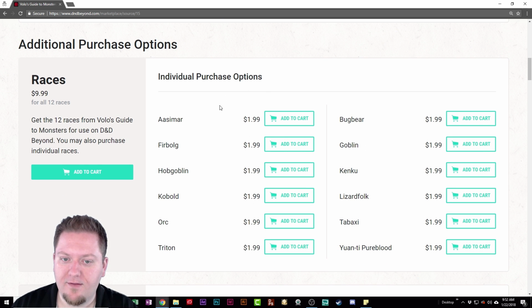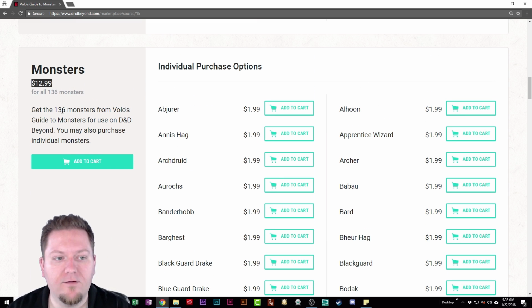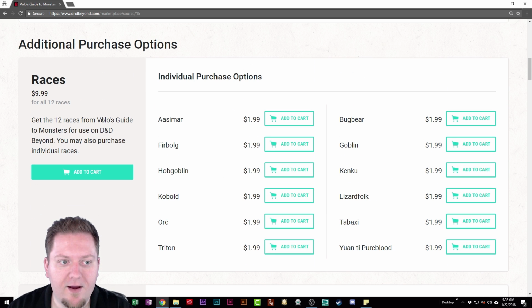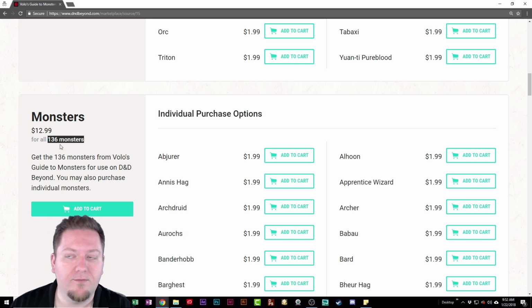for $10, and that will give you all the races that you see here. You can buy any individual race for $2. On the monsters, you've got a really solid price. You can buy all of the Volo's Guide to monsters, if you don't care about the playable races and some other stuff I'm going to show you in a second, for 13 bucks. That's a really good price in my opinion.